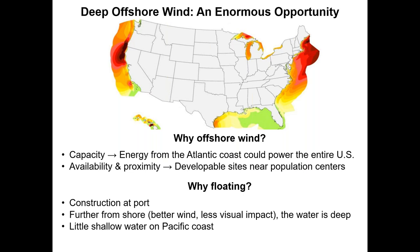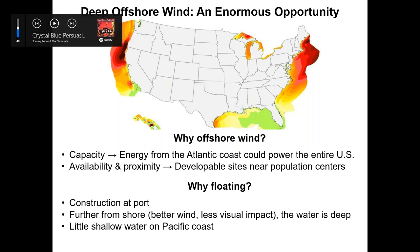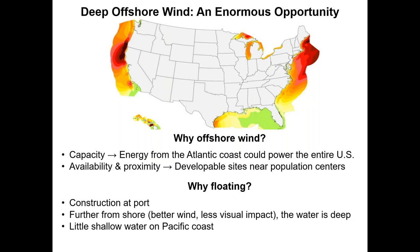In particular, we're very interested in floating wind turbines to harvest offshore wind power. There are a few demonstration projects around the world of floating offshore wind turbines. The US doesn't have any, but lots of folks see a bright future for floating because it has some inherent advantages. First is you can do your construction at port, where it is safer and cheaper than doing construction at sea, where it's a lot more dangerous and more expensive. With conventional technology, all of the installation and assembly is done at sea. The other benefit is that a floating wind turbine is not as constrained to shallow water depths.